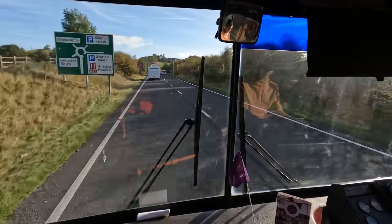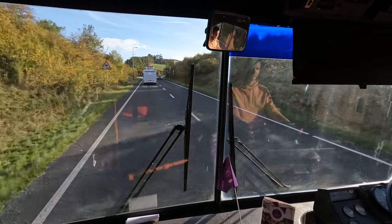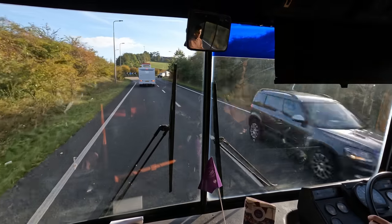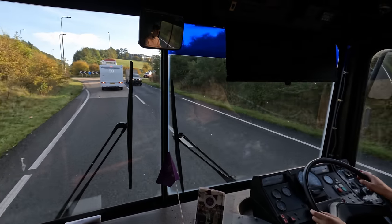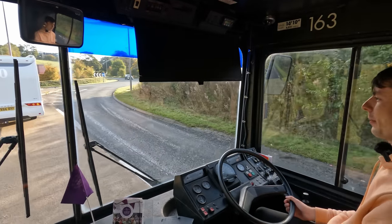Oh, I know where we are now. This is the roundabout where you go up to Grassington, isn't it? How many times did you go with that Dart to Grassington? A lot of times we went on that Dart to Grassington. Need to take the Eclipse there for posterity purposes.